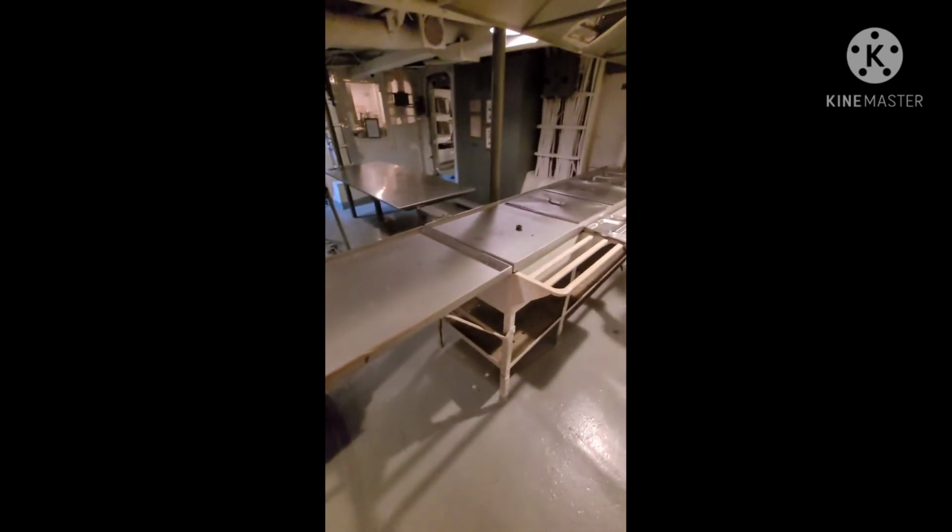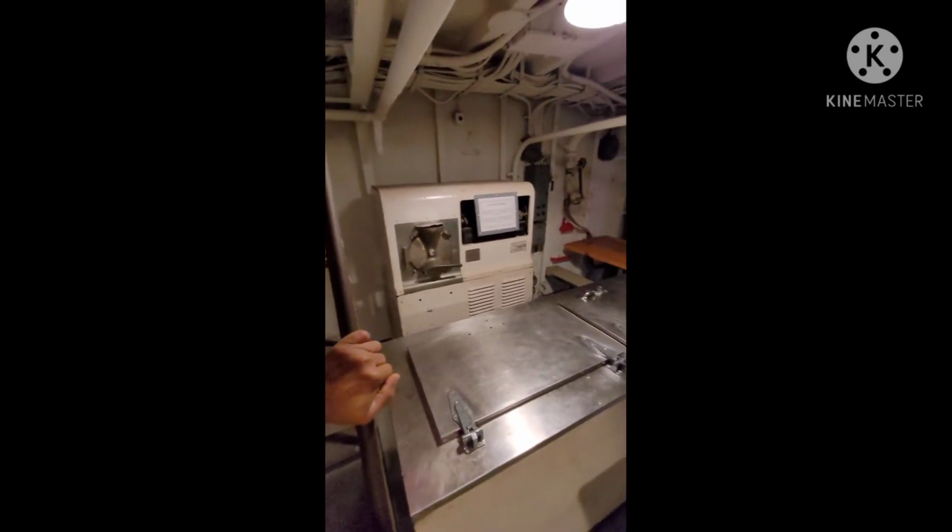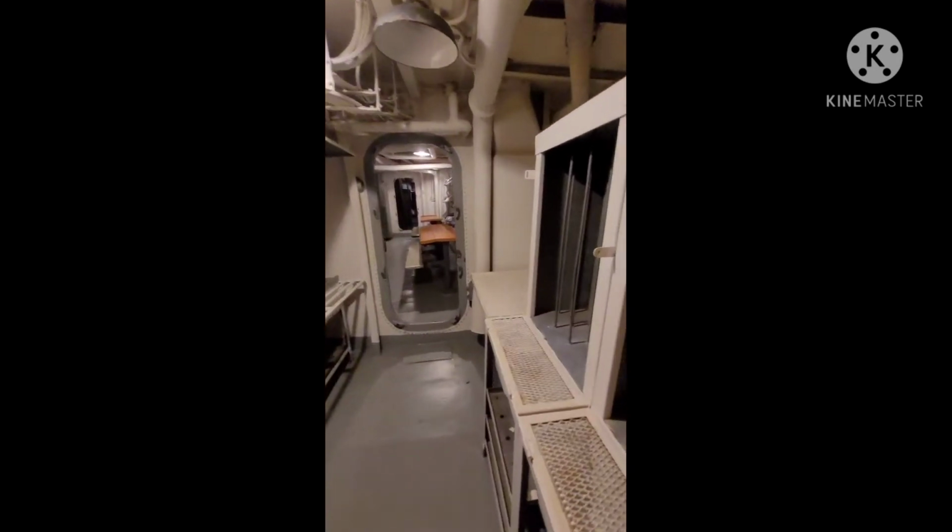Hey, look at this, another galley. Oh, God. The main galley. With an ice cream machine. All right, at least we have ice cream while we're on a ship. That'll work. And some more bunks. Got to capitalize on the sleeping space.